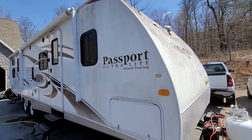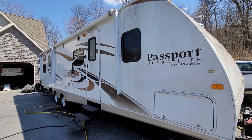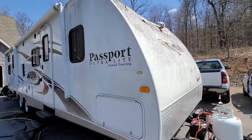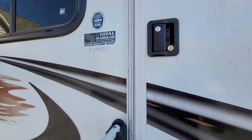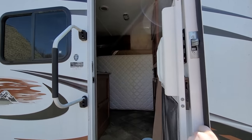I'm thinking it might not be that bad to fix. And the good part is I think that we can remodel the master bedroom to be kind of up to date. We actually were talking about doing shiplap and some Chip and Joanna Gaines stuff in there. This is a 2012 Passport Ultralight, 32 footer right there, two doors, two slides. We'll show you the whole deal here coming up.